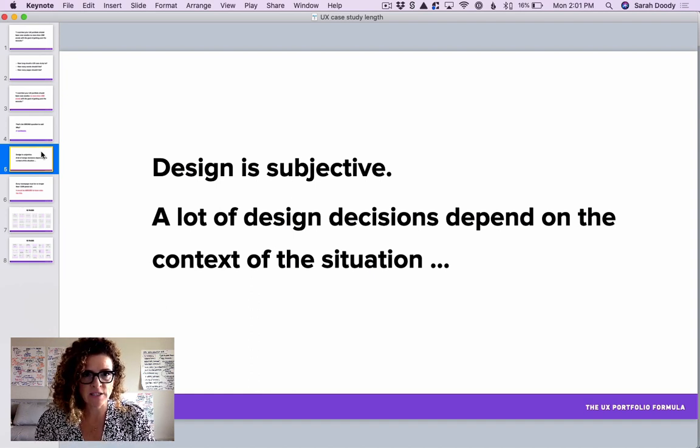But oftentimes, when I'm doing design critiques with colleagues, we ask ourselves, why? Why is it like this? Why does it have to be like this? What is the context of this? All these questions to understand, does this make sense for this specific situation? You have to consider the context of the situation.